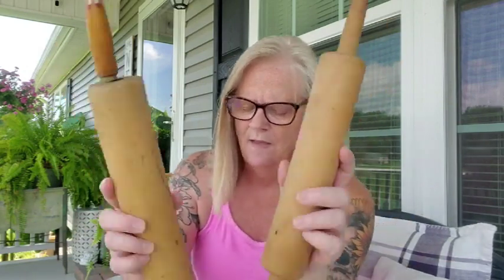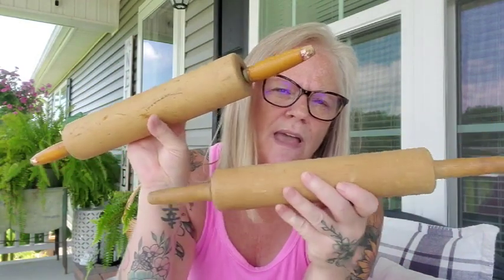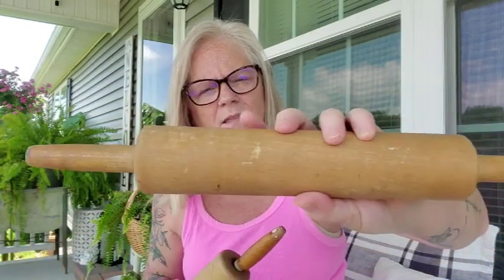Then I got 2 rolling pins for $5.95 apiece, and this is both of them. So it was basically about $12 for both of them, and usually you can't find a rolling pin for less than $12 around here. So they're older. This one used to be red on the handles, but it's all scraped off. Then this, I just like the patina of this wood. It's just really pretty. So I got those.